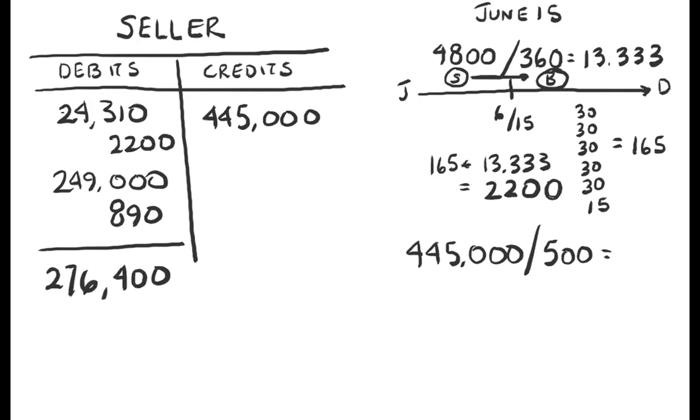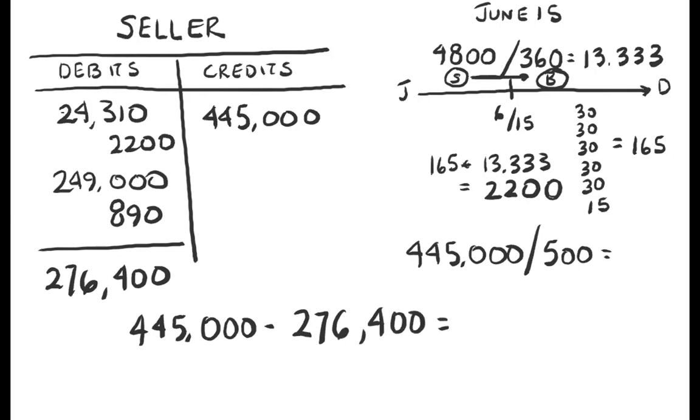Okay. And then we're going to subtract 445 minus 276,400 equals... so what did you get? Yeah, so the answer is C, right? 168,600, which I think is C. There we go. So that's your question that puts it all together. And that's an easy one. We started off with an easy one. The sellers are easier than the buyers.